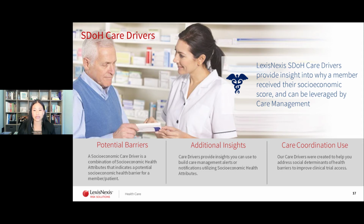So I want to explain what a care driver is. A socioeconomic care driver is a combination of our health attributes that indicates a potential socioeconomic health barrier for a patient. These care drivers are created to help you address social determinants of health barriers to improve health outcomes for your patient population. The care drivers answer why the individual is at a certain risk level so that the social determinants of health barriers can be proactively addressed before health conditions develop or worsen. This is the information that can directly impact your patient interactions and put your organization's initiatives into action.